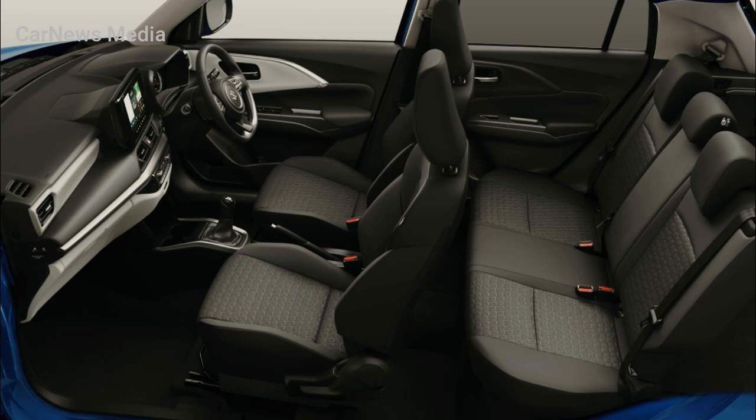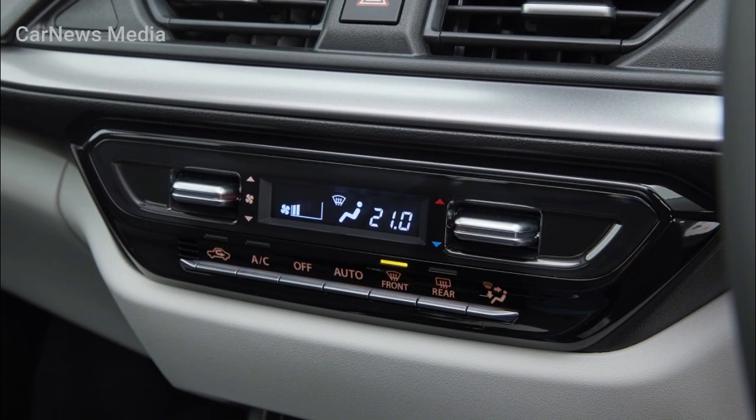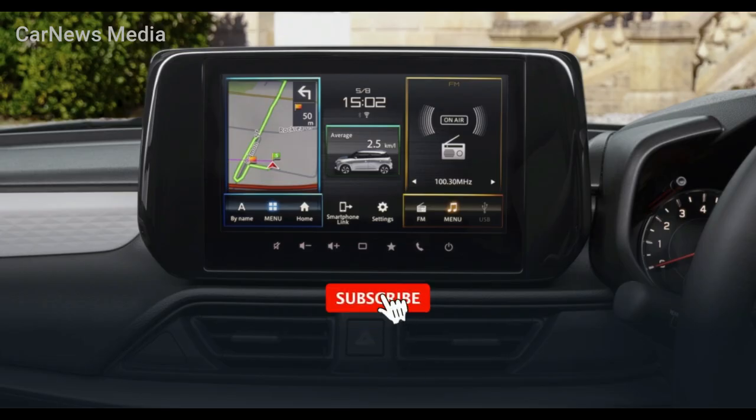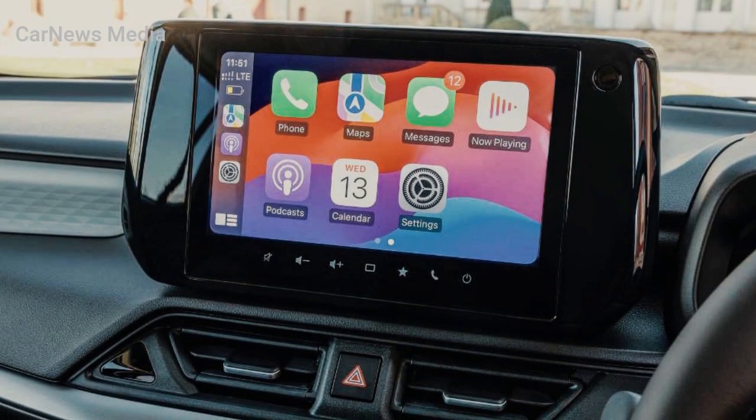Audio controls have been integrated into the screen, which is simply a way for Suzuki to save money by not having buttons and dials. Thankfully, there are still proper physical controls for the air conditioning. The dual-tone trim presentation is appealing, but the surfaces are hard and only skimpily covered by soft materials. Storage in the Swift's cabin is limited. There's no center lidded bin between the front seats, and rear passengers have only small cup holders in the doors.